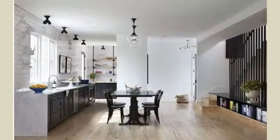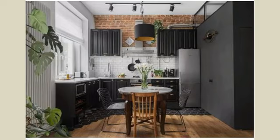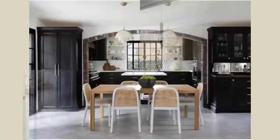Materials and finishes. A key element of the modern kitchen is the careful selection of materials and finishes. Countertops: quartz, granite, and engineered stone are popular choices for their durability and sleek appearance. Glass and concrete countertops can also add a contemporary edge. Cabinetry: lacquered finishes, high gloss or matte, provide a clean and reflective surface.